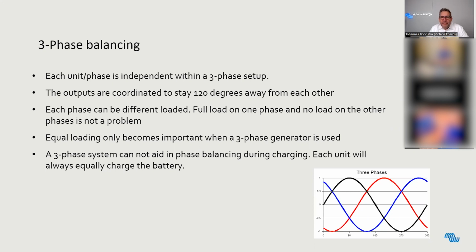If you have a 3-phase system and the generator is running, these inverters will not balance out the generator. Some people have the idea that it will happen that way, but that's not true. They work independent of each other. So if the load is unbalanced, that means when you start the generator, it will still be loaded unbalanced. The charger makes it a little bit better, but it's not that one phase will supply energy to the other phase to make all work nicer and easier.